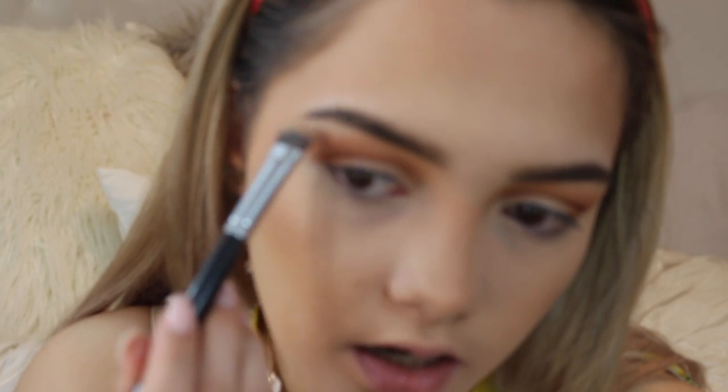Now I'm gonna be taking this color. It's called Primavera. Ooh, it's spring in Spanish. And we're gonna put Primavera right there. We'll take for our base for the gold.